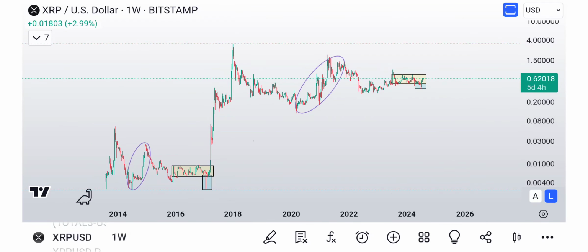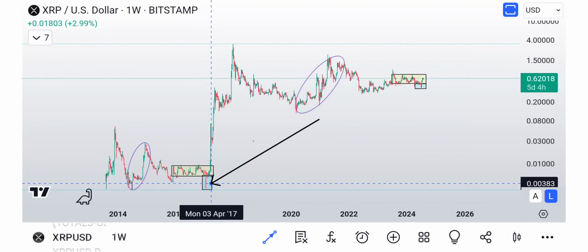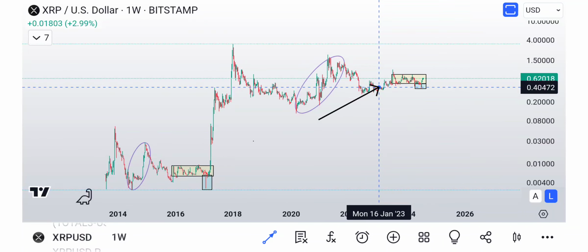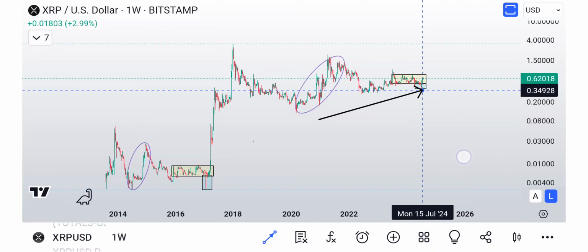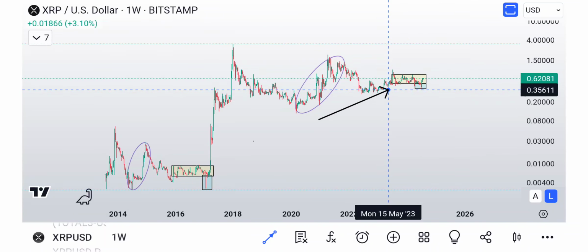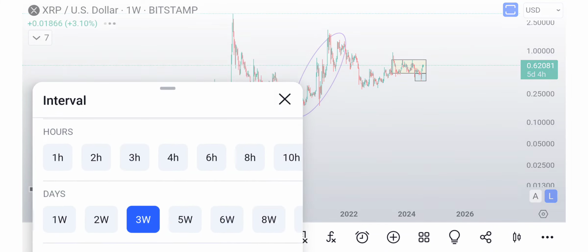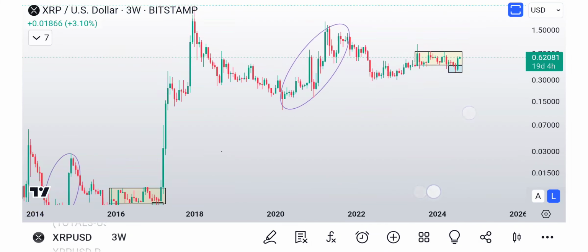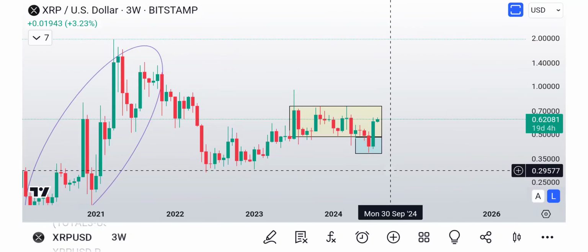I was talking about this liquidity grab for as long as I can remember. I basically was saying in my videos, even going back to January and December of last year, that there can be a big liquidity grab. And it took its time. It took a long time. Let me actually go up a little bit more. There we go, and you can see how long it actually took.